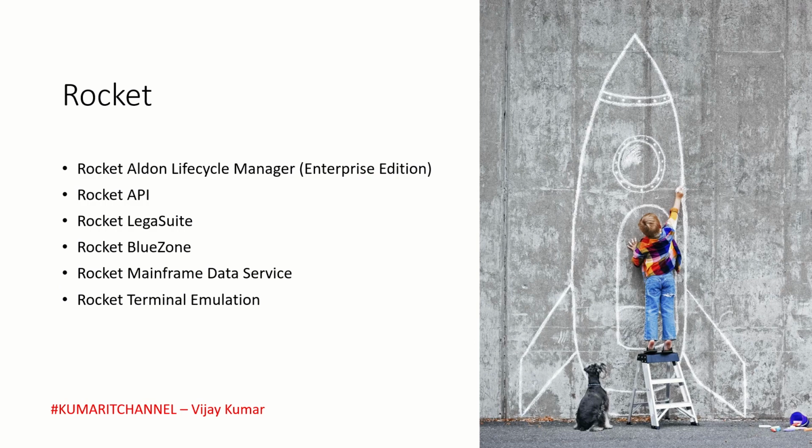Then we have Rocket, and Rocket Software provides several tools for mainframe DevOps. It's starting with Rocket Aldon Lifecycle Manager. This tool provides a complete solution for application lifecycle management, including version control, automated build and deployment, and release management.